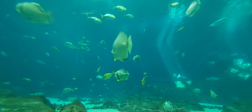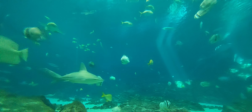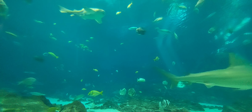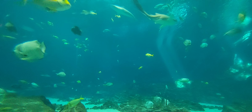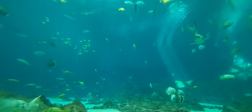A lot of folks ask me, where does this water come from? This is actually from the public water supply. We make our own salt over here. We get 1-ton pallets of Instant Ocean. That is actually the name of the brand, Instant Ocean.